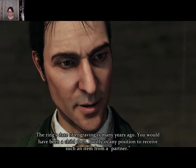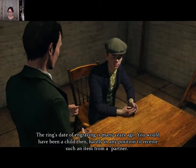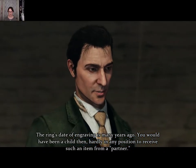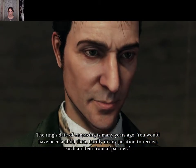The ring's date of engraving is many years ago. You would have been a child then, hardly in any position to receive such an item from a partner.